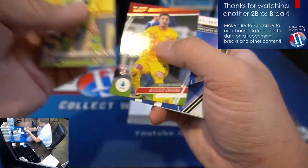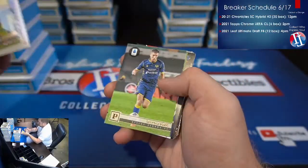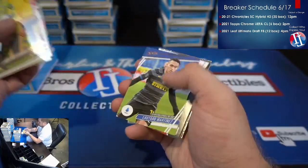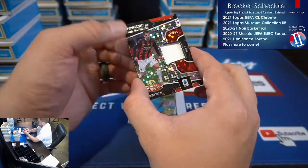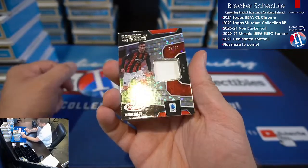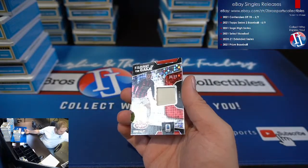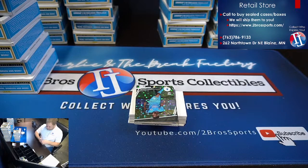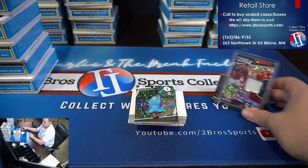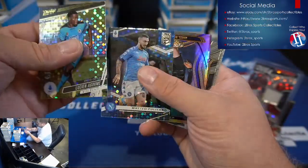Alex Meret, Krogno, Ekdal, Hogg rated rookie, Lazovic, Martinez. Here we go. Diogo Dalot, fabric of the game, 25/99. Certified Diogo Dalot. Kouame, Matteo Politano.